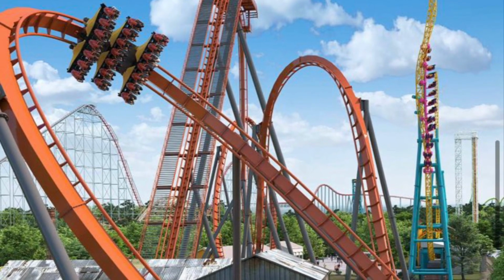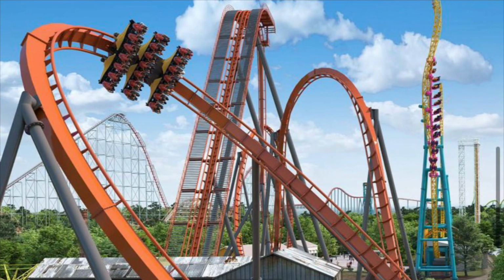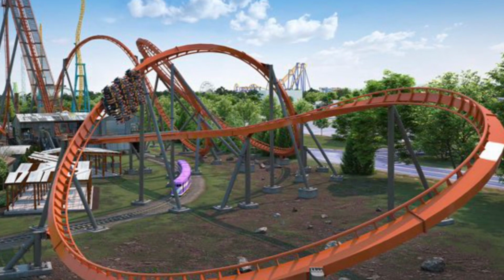You've got the inclined loop, which is very unique. I don't know how that's going to feel on a dive coaster, but I am very intrigued. Immediately after the inclined loop comes the corkscrew, which looks like a fun element. Very different to see on a dive coaster, so I'm very intrigued to experience it as well.